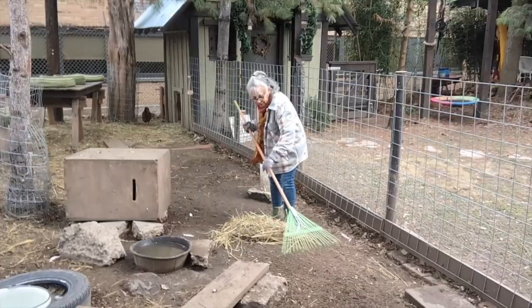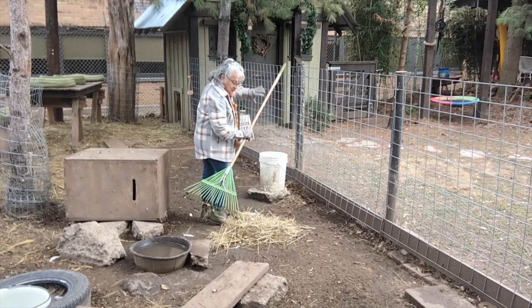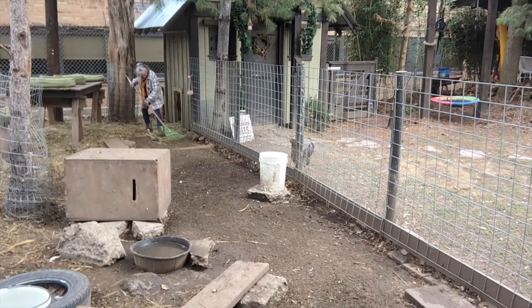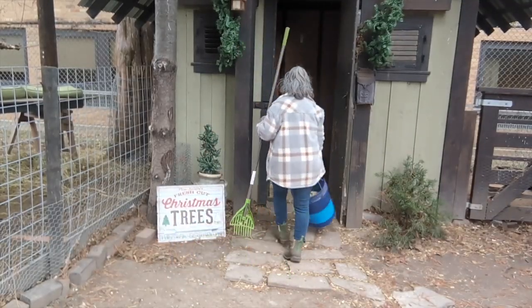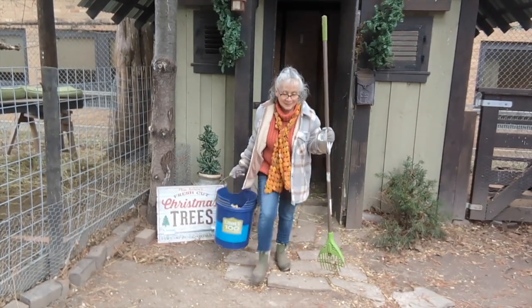I'm going to go ahead and do a couple of things for the animals, and then I need to do something that I have been neglecting. And it's really kind of sad, especially if you're a plant person. That didn't take too long either.